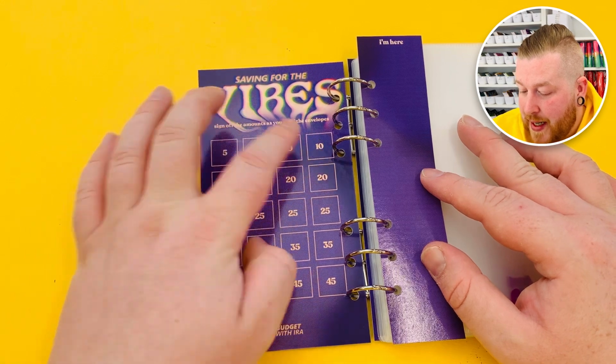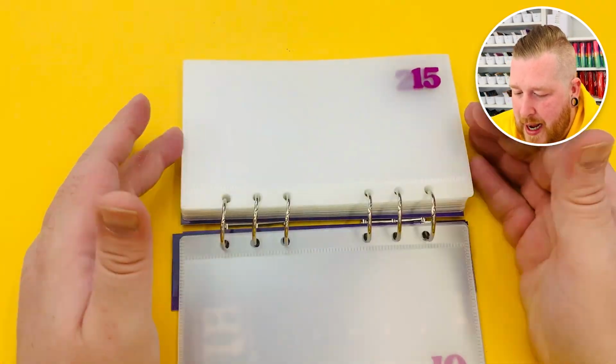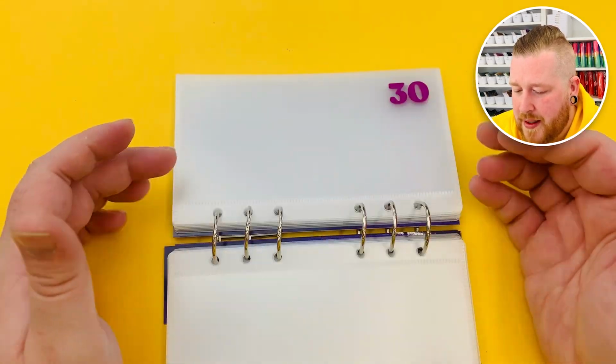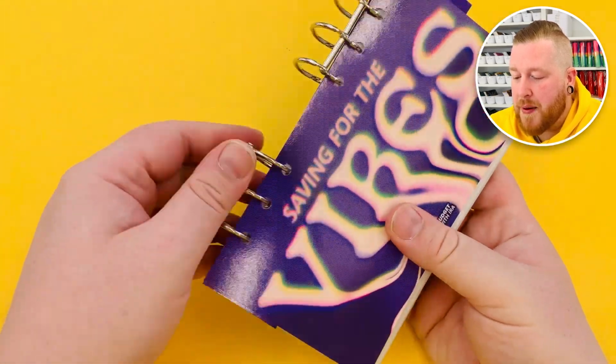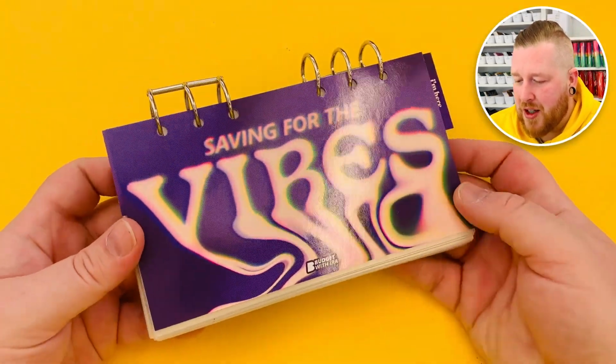So 5, 5, 10, 10, 20, 50, 50, 25. And she's all in the purple. She's looking absolutely stunning. So this one was really highly requested. I've not been able to make a lot. I think I've made 25 of them, which is not a lot for a Budget with Ira rollout. As we know, we normally restock in the hundreds, but she is available until she runs out, essentially.